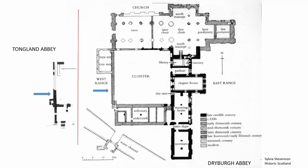And here we have, again, the Tongland plan, a partial plan, on the left, and the Devereux plan on the right. At Devereux, we don't have a little porch as we did at Glenluce. But interestingly at Devereux, we don't really have a west range. There were some later 16th century structures tacked onto the west wall.